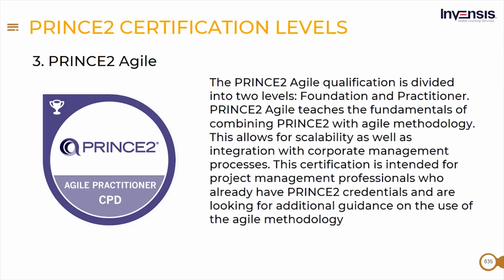PRINCE2 Agile. The PRINCE2 Agile qualification is divided into two levels, Foundation and Practitioner. PRINCE2 Agile teaches the fundamentals of combining PRINCE2 with Agile methodology. This allows for scalability as well as integration with corporate management processes. This certification is intended for project management professionals who already have PRINCE2 credentials and are looking for additional guidance on the use of the Agile methodology. This certification is appropriate for industries of any domain and scale. It offers scalability as well as the ability to integrate with corporate management processes.